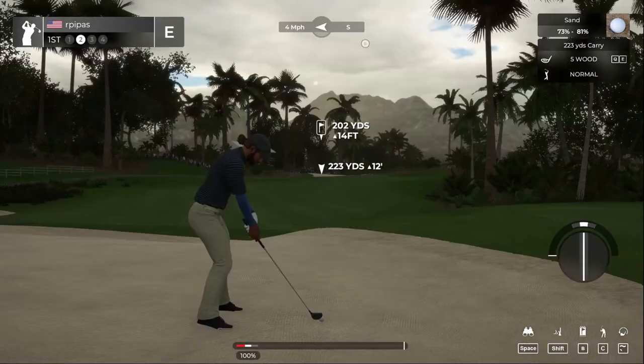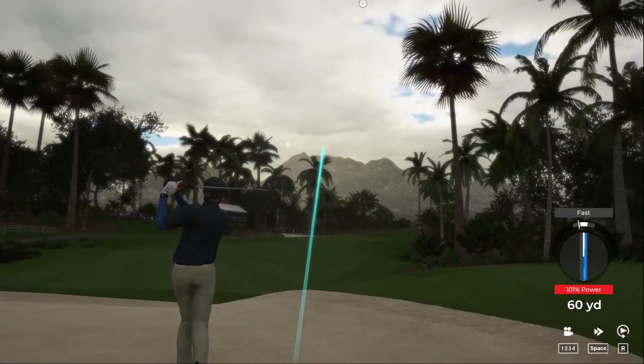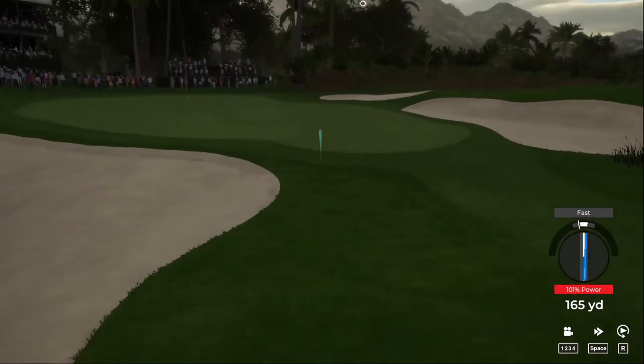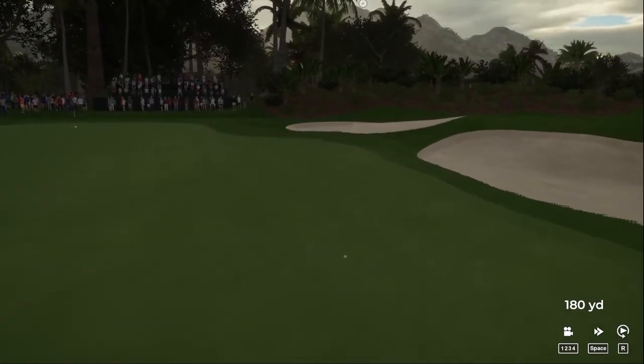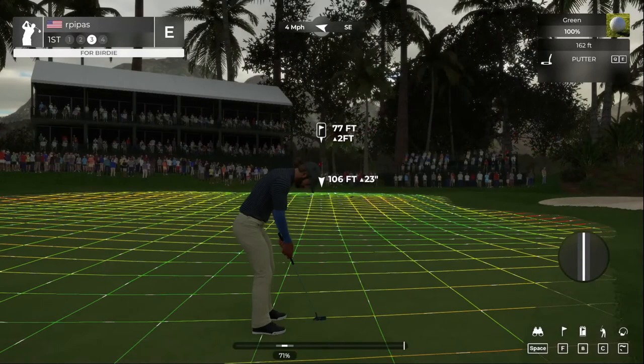Second shot here on the first. So we're just gonna hack this out, see what we can do about saving par. Are we going to run up on the green? No, I think that's the fairway. I don't think this is part of the green. Yeah, that was it. Nope, it is.